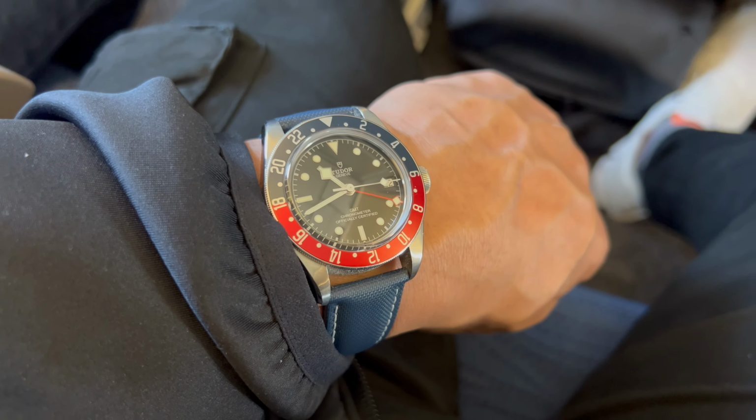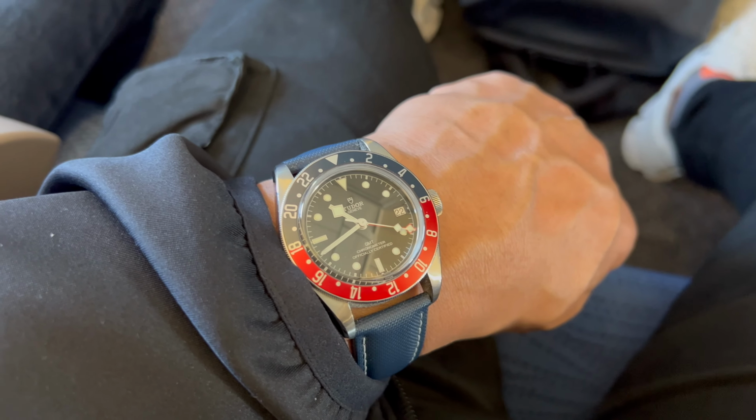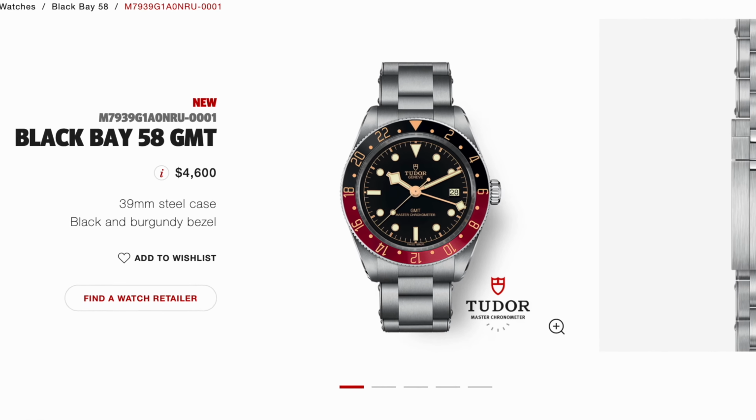Holy crap, I went through one design release, now I gotta deal with a second. Another Watches and Wonders release for 2024: the Tudor BlackBay 58 GMT. We've gone to Coke versus Pepsi. I'm not gonna bore you and waste your time.